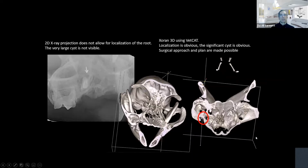So here's just a couple examples. Here's one of them, a case from Dr. McTaggart. The two-dimensional radiography shows embedded roots. Where are those roots exactly? What is going on with this anatomy? Where is it buccal palatally? We don't know. But as soon as we take a CT scan, everything becomes very obvious. There's a very large cyst in the maxilla right below the orbit. And then we'll look at that again in a moment.